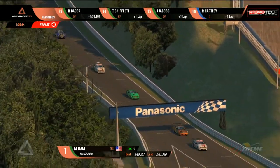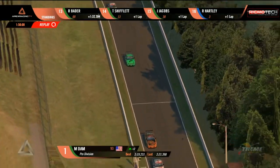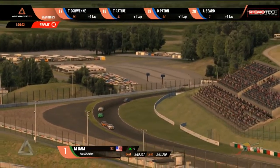And then the second overtake, I'm just trying to remember where it was now. Outside of turn 1. Yeah, it was. Yeah, that was another good move. So yeah, championship play then. It's looking pretty good at the moment.